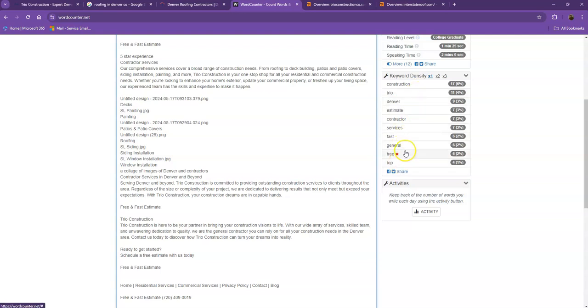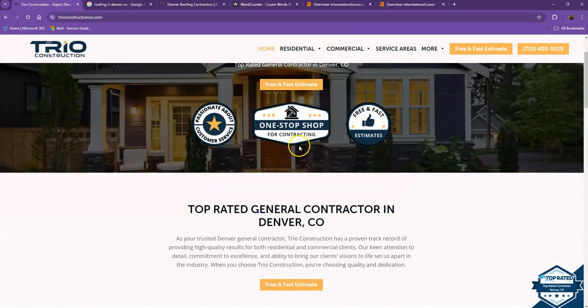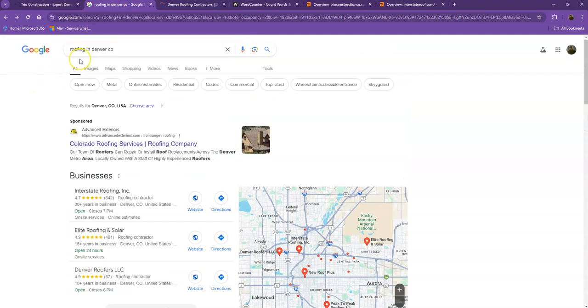Another thing we like to talk about is keywords. Google is also looking for keywords. It's looking for what the site should be found for. So if you have the exact words listed multiple times in your website, you're going to be really relevant for that search. And of course, Google is going to be willing to put you higher in the results. So we did a quick search and I used the keyword roofing in Denver, Colorado. We'll talk more about the results that we have here.